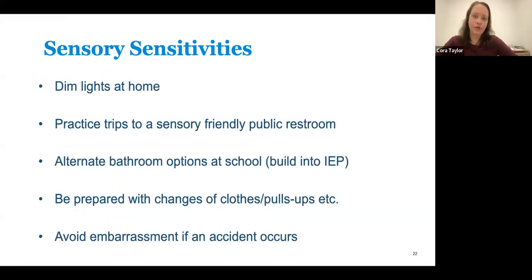So overall, some general thoughts about what we can start to do. One is, if there are light sensitivities, trying to dim the lights at home, or using a night light instead of turning the lights entirely on, or using one light instead of all of the lights. If that's something that is a sensory sensitivity, consider practice trips to a sensory-friendly public restroom. This might take a little bit of investigation to figure out where those are located, but there might be some more sensory-friendly public locations, because if your child has had a bad experience in the community, it might just propagate that they don't want to go to any public restroom.